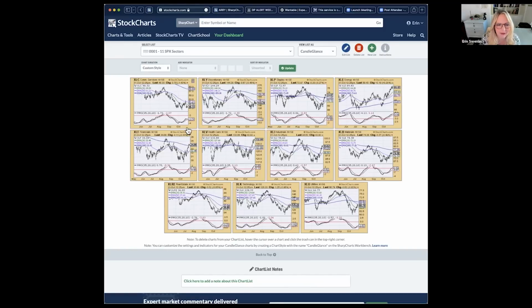Well, I think it's pretty obvious that the comm services sector is certainly looking the weakest. There is a possibility we could get a reverse island here, but based on that top on the PMO well beneath the zero line, I would be very, very careful in this particular sector. Past that, you can see the XLY is still looking at a rising PMO, a little bit slower than these others, and more new momentum along with real estate.